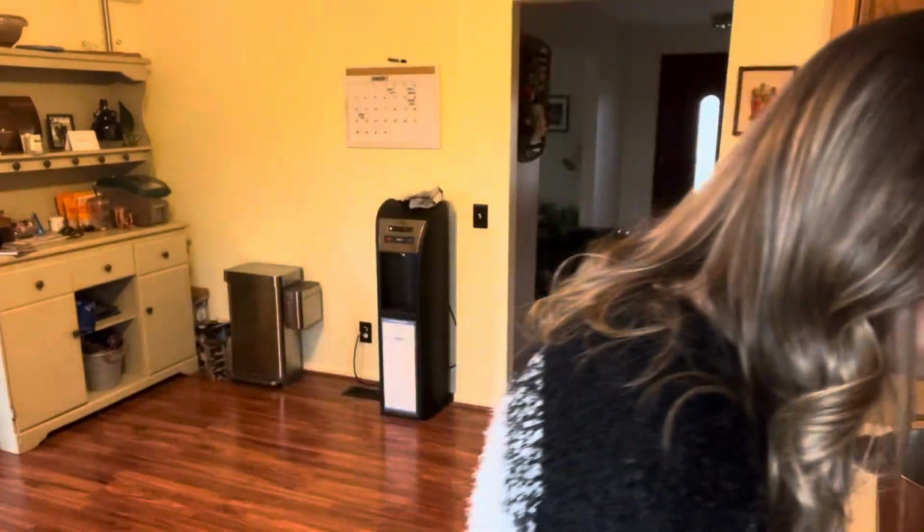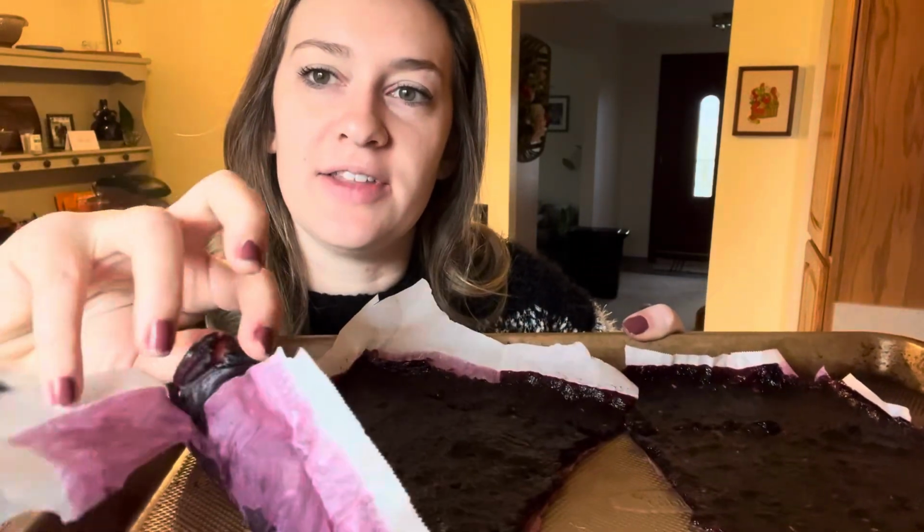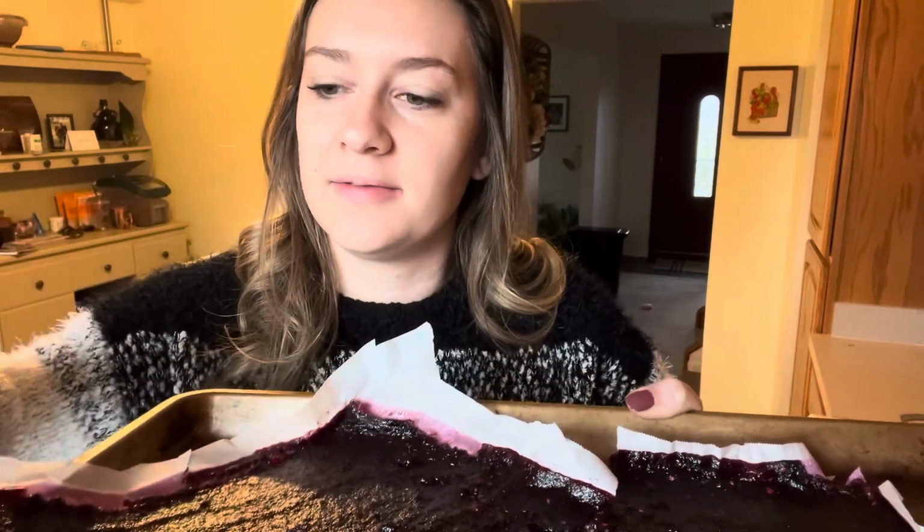In some of the places it's coming off and the edges taste really good. But yeah, it's a little bit sticky. So it's coming off in certain places, but it's still tacky and it's still sticky and it still feels gummy almost. So I'm just trying to loosen it up from the parchment a little bit. Maybe that'll help when it's in the oven.